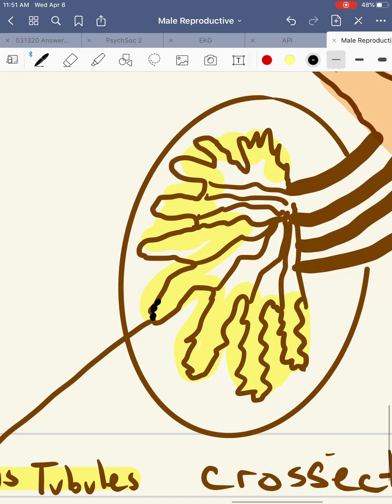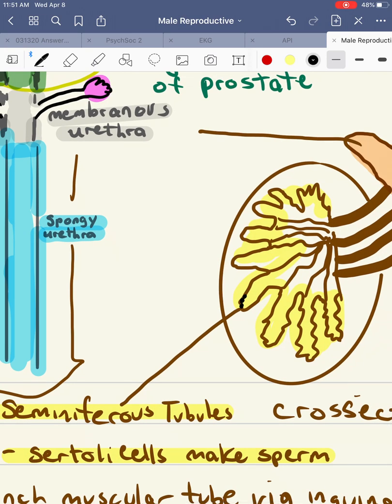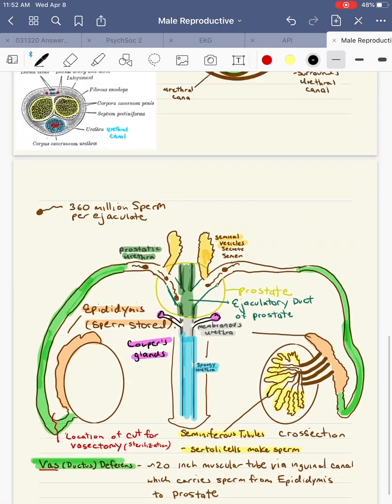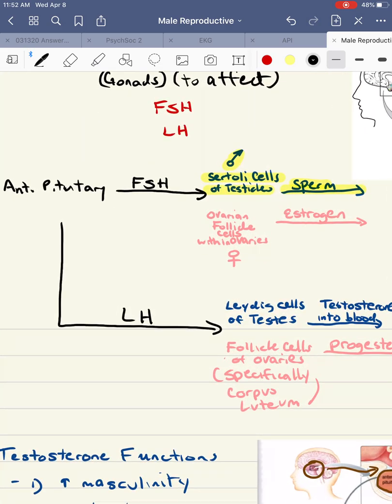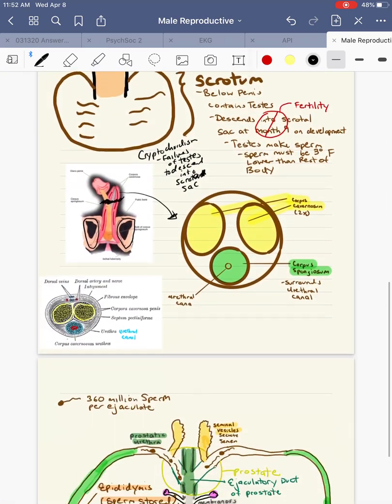And the Sertoli cells produce sperm. How does the Sertoli cell actually make sperm? Well, remember we have the FSH that's produced by the anterior pituitary that binds onto these seminiferous tubules within the testes for the production of sperm. And you're probably saying, where do you see that? Let's go back up. Notice right over here, the anterior pituitary releases FSH that causes the Sertoli cells of the testicles to produce sperm. Let's go back to this diagram.